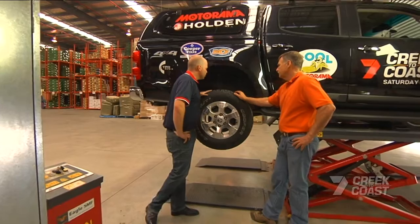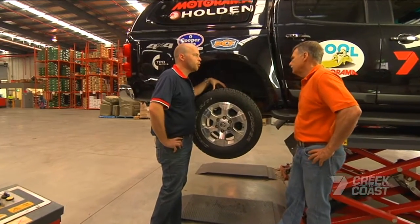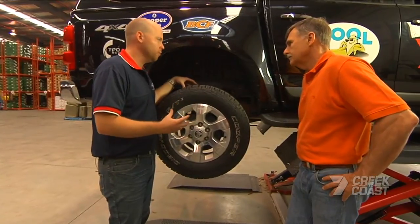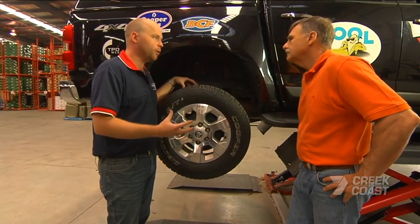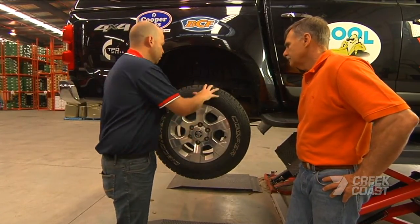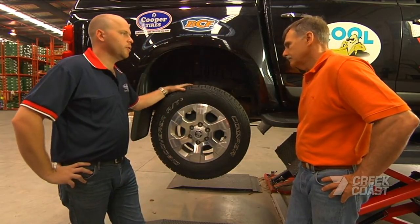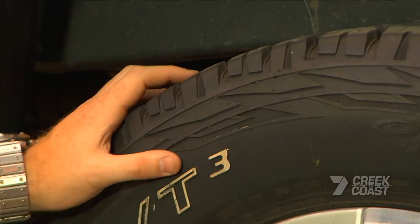Martin, I'm actually pretty impressed. You can see just on first glance there's no real damage or cuts or chunks missing out of the tread, so you know they're working well. They haven't been driven off-road at too high pressure, so they're looking after well. So the main thing is we get in, get them rotated around, so we get another good 20,000-30,000 Ks of good wear out of these guys.